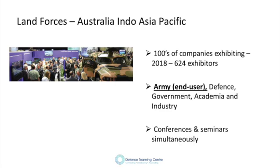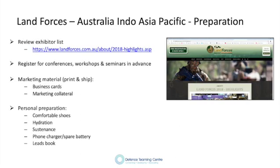There's going to be academia there and all sorts of industry. Your competitors will be there. You need to be prepared for that. But they're also an opportunity for you to team as well. In fact, some of you will be standing side by side with your competitors on the Defence SA stand.